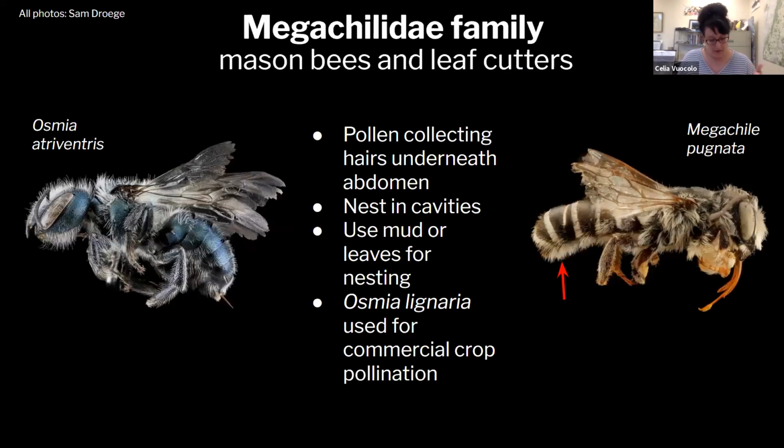Megachilids, or mason bees and leafcutters, are also solitary. They use mud or leaves, depending on which species you're talking about, to provision the cell walls in between their eggs inside of hollow tube-like structures. What's neat about these guys, I think, is that their pollen collecting hairs are actually on the underside of their body. You can see I have a little red arrow there on the right side of the screen.